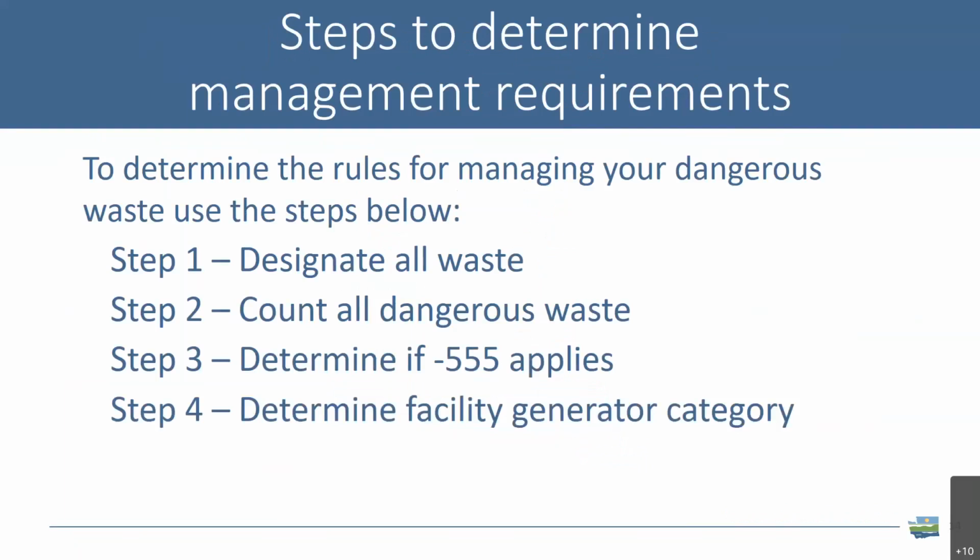We've covered if your facility is a healthcare facility, so now what? In order to determine which rules your facility must follow to manage your waste, there are 4 steps. The steps are: 1, designate all your waste. 2, count all your dangerous waste. 3, determine if Section 555 applies. And 4, determine your facility's generator category.